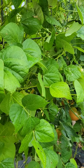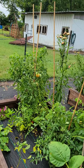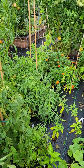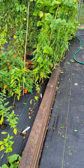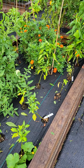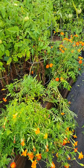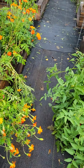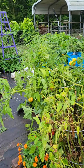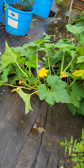Oh my gosh, the wind blew. Oh, thank goodness it didn't knock over the other tomato plants. The ground cover's interesting. These pepper plants not doing so great still. Look, the wind, oh my gosh. Knocked everything over. Made a mess. And now I got some flooding. And that squash plant's kind of laying in it.